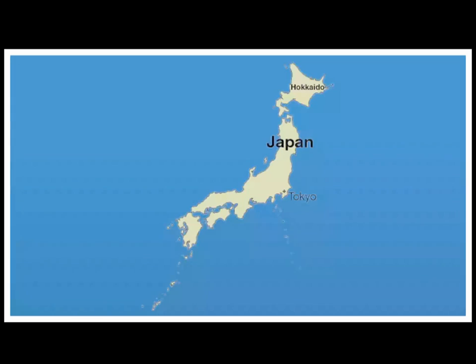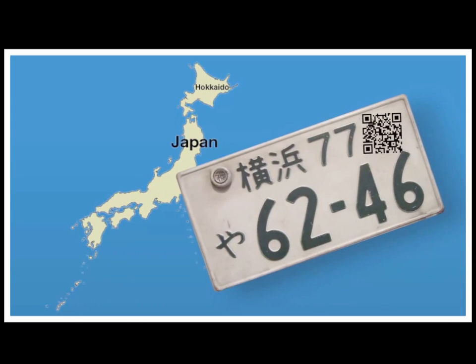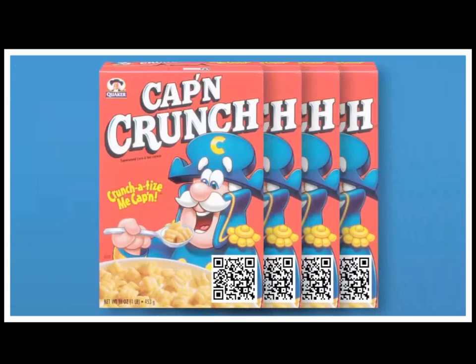You might have seen this symbol before. It's called a QR code. Developed in Japan to track vehicle parts, it's been used for all sorts of things, from cereal boxes to artwork. Using a mobile device and free software, QR codes have recently been picking up popularity in the States.